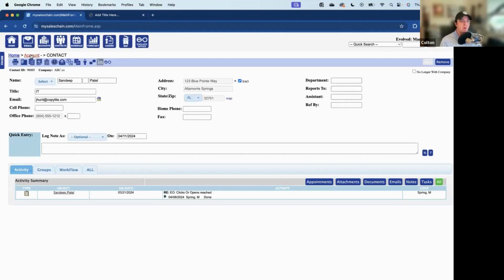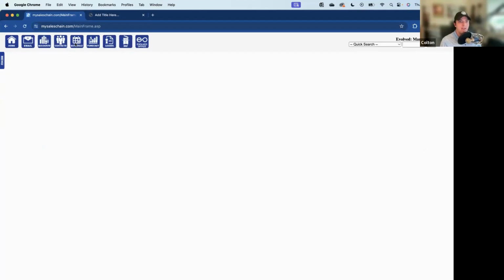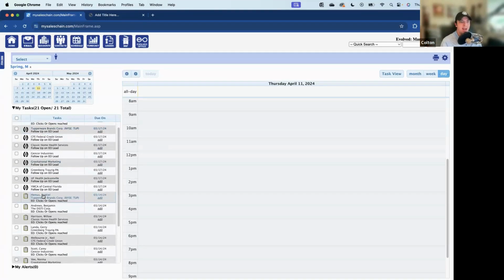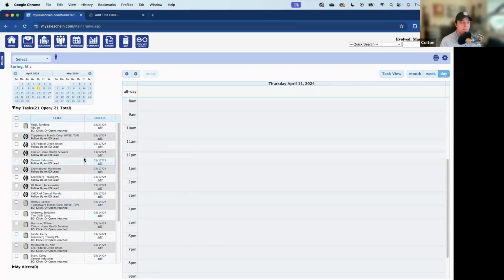And so when we have campaigns that are going out and people are reaching the criteria that we've set with our workflow, then we'll have those action items automatically created and sent directly to the sales rep. So we are capitalizing on all our opportunities.